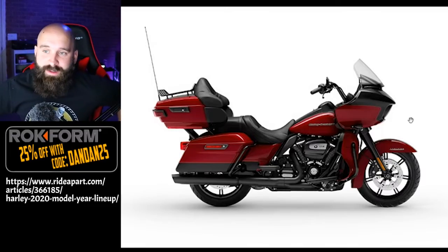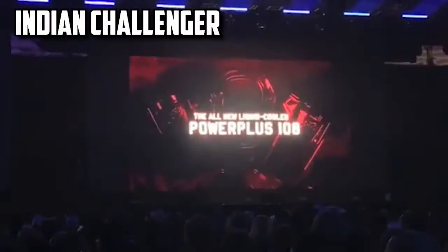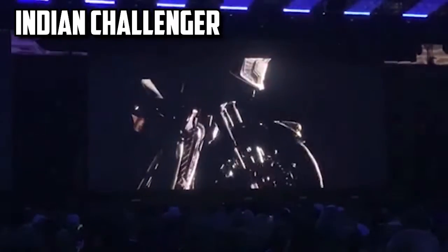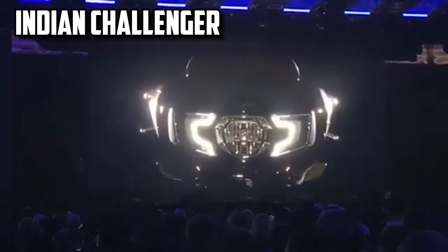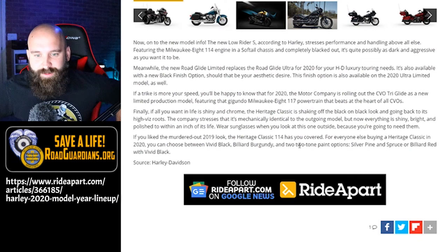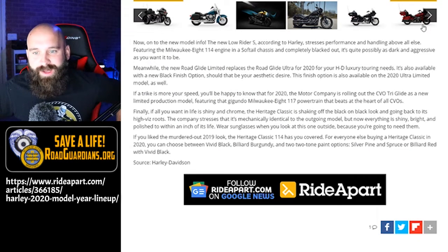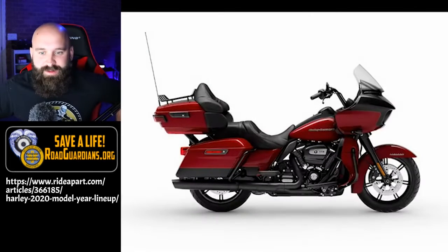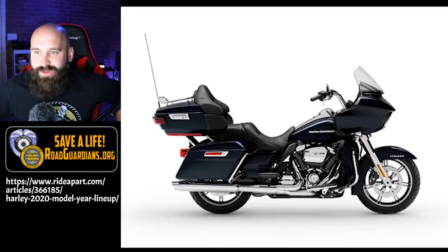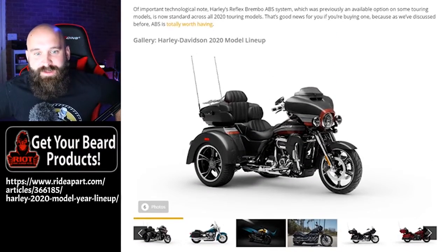But Indian Motorcycles is coming out with a brand new fixed fairing touring bike called the Indian Challenger. Maybe the Challenger is a placeholder name, I don't know. But it's coming out, so I'm kind of excited about that one and seeing where that will go. It's going to come in two-tone paint options, silver pine and spruce, or billiard red vivid black. There it is. There's your billiard red vivid black. And then you got the spruce. But yeah, so guys, that's the new 2020 model lineup.